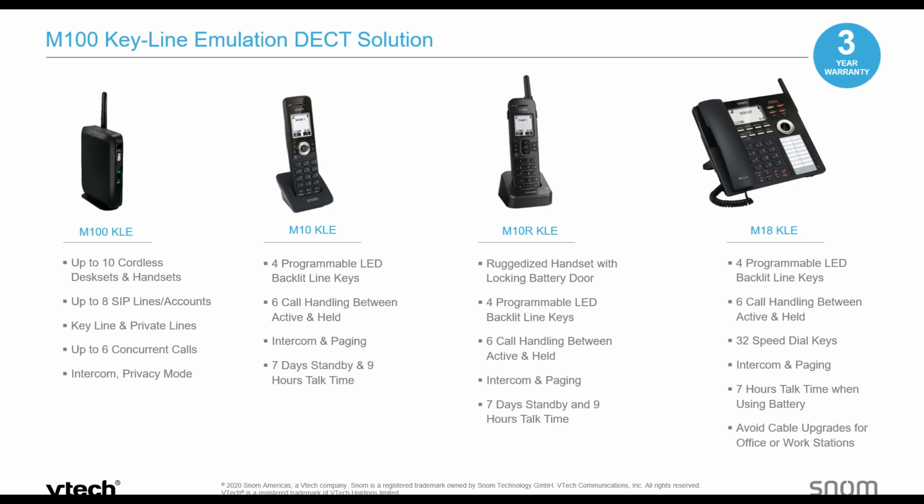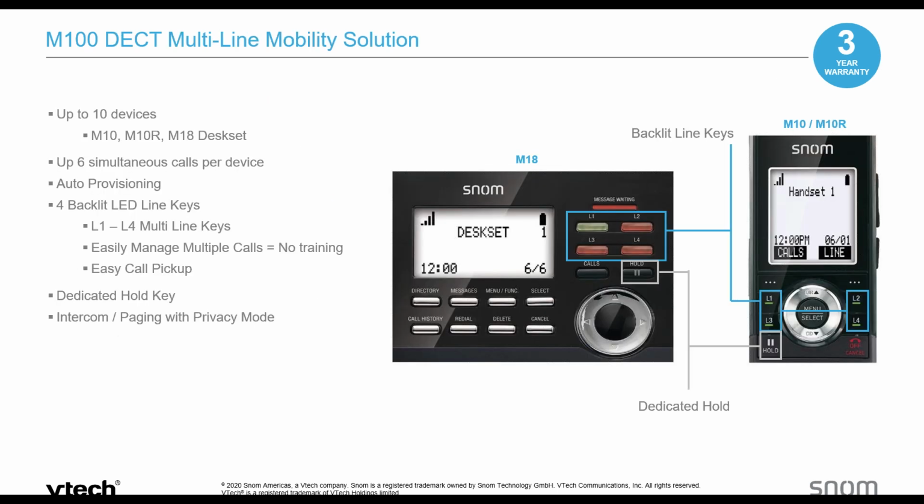And then we have the M18, which again, another fully cordless phone, not just from the connection back to the base, but also the fact that it does include a battery. So, if you do need to use it completely wire-free for a while, you do get that 7 hours of talk time, even on a desk solution. So if we go to the next slide here, we'll get into the details.